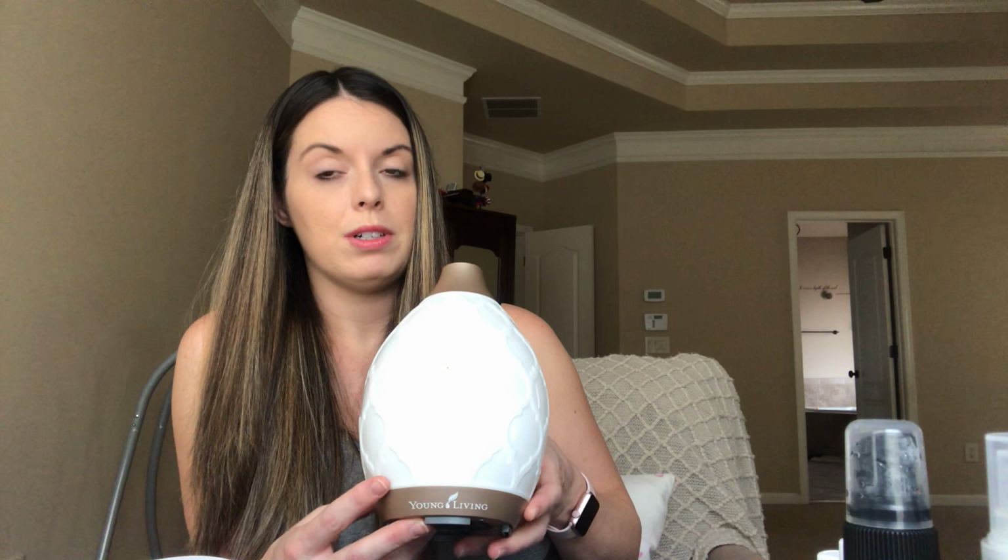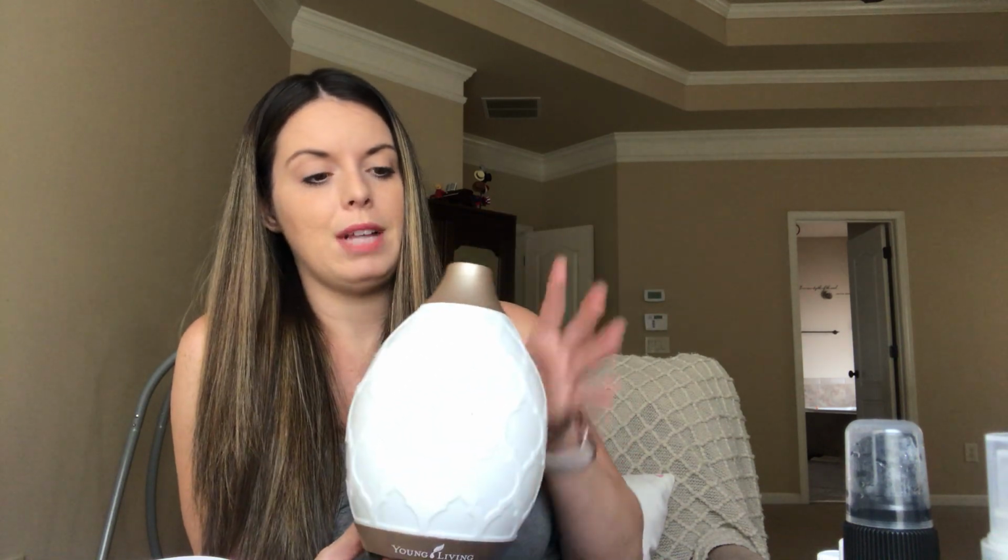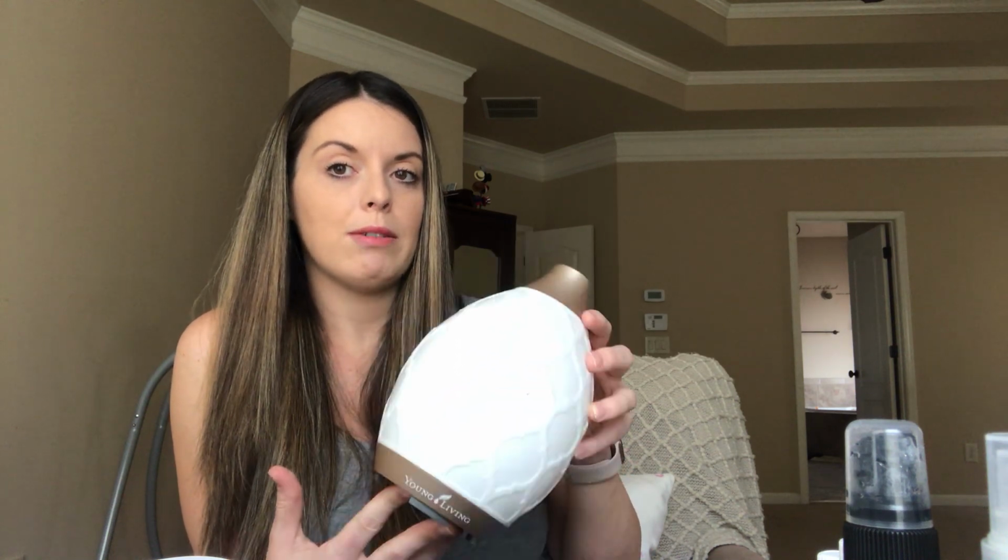I would never buy an oil from a store. I'll buy a diffuser from a store. I won't buy an oil from a store. But this is one of the bigger ones that they have, and it lights up in all these different colors, or it can have no light on it at all. But that was super helpful during delivery.